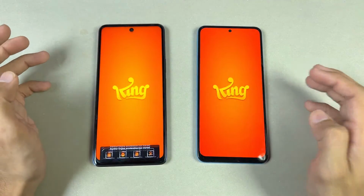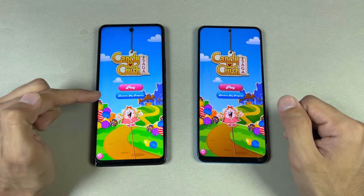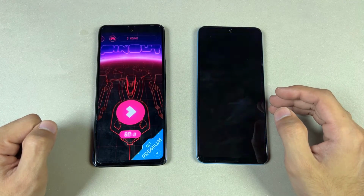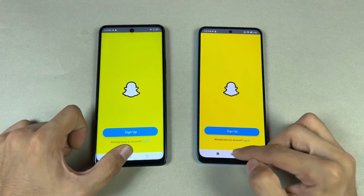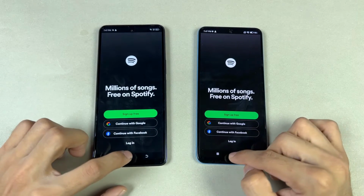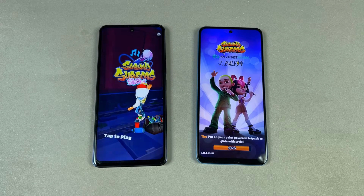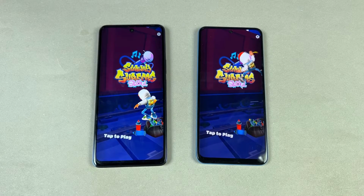Opening up Candy Crush Saga, and this is the first game. The MediaTek Dimensity 6080 performs slightly faster. Instagram, again faster on the Tecno. Let's see Pinterest, it is again faster on the Tecno POVA 5 Pro 5G. And Snapchat slightly faster. Spotify, and this time way faster on the Tecno. And now let's see Subway Surfers, another game. Let's see how much difference there is in Subway Surfers. Snapdragon 685 on the right, so you can see we have almost a 1 second difference between these devices.